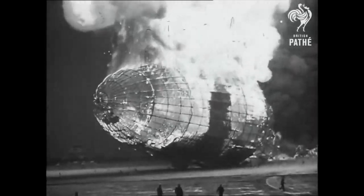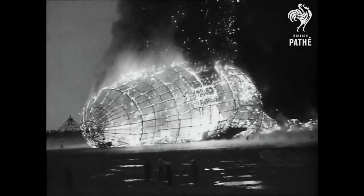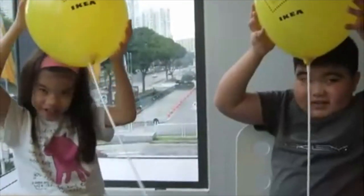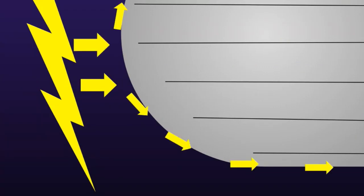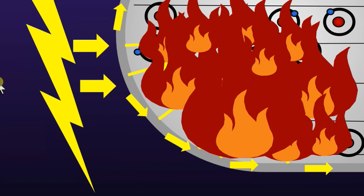On the day of the explosion, it was storming. Now, everybody knows that lightning is made of electricity. You know when you rub your hair on a balloon and then when you touch your friend you shock them? Well, that's essentially what happened. The static electricity in the air transferred to the cotton that made up the airship, and then it was ignited by the hydrogen that filled the Hindenburg, causing the explosion.